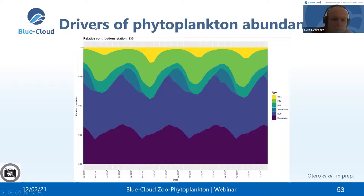Then, based on the fully calibrated model, we quantified the drivers of phytoplankton abundances. Here we see again the time on the x-axis and on the y-axis the relative contributions of each of the contributors. We have silicate, phosphorus, and nitrogen nutrients, and we see that these contribute to the phytoplankton dynamics for about 20 to 40%. It depends a bit on the season. Temperature and insolation contribute for about 30 to let's say 50%, and the zooplankton grazing for about 25 to 30%.